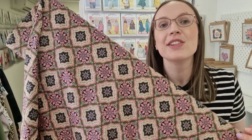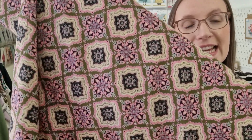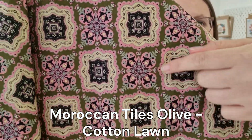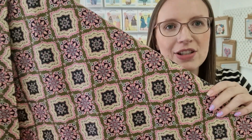So sticking with the cotton theme for a minute, I've also had in some cotton lawns. How cool are these? So this comes in 2 colorways. So this one's called Moroccan Tiles. This is the olive colorway. So this background here is like a deep olive, kind of khaki color green, and then you've got these pink and cream tile design all over it.